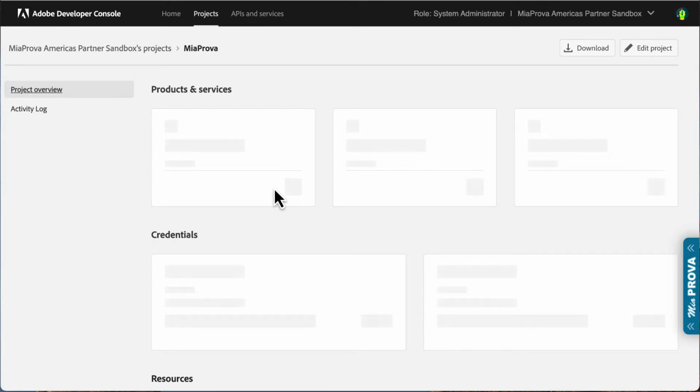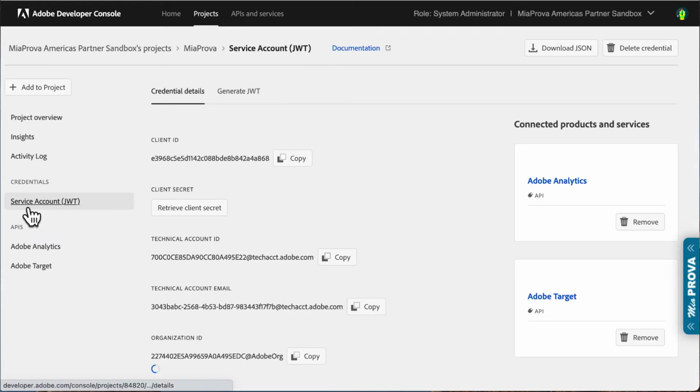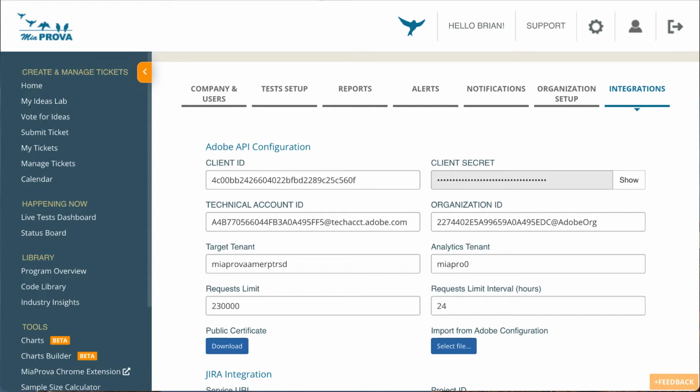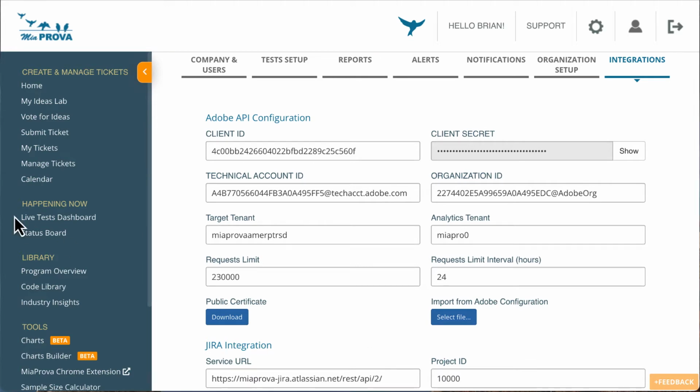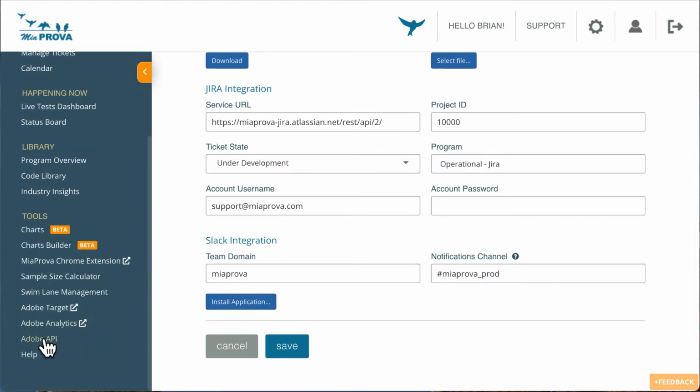So you can see we have both Adobe Analytics and Adobe Target. You would download this integration or get the credentials within here, the different details. That downloaded JSON would actually be uploaded right within here. And then once that's in place, Mia Prova is connected, and we're fully automating everything.